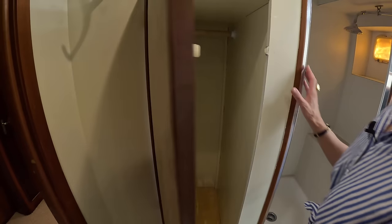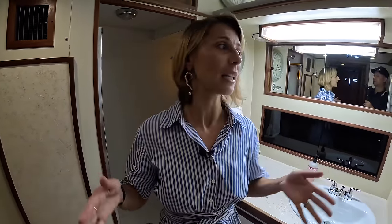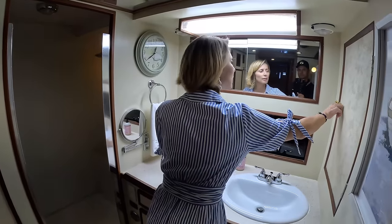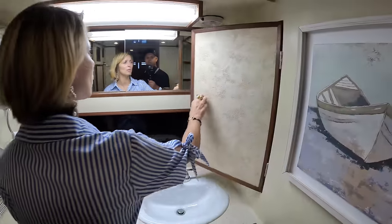Wow. I mean, someone definitely lived on this boat, for sure. Seems like it. Yeah, or traveled an extensive amount of time. It's completely set up to have as much stuff as possible. There's a medicine cabinet here, all of these as well.